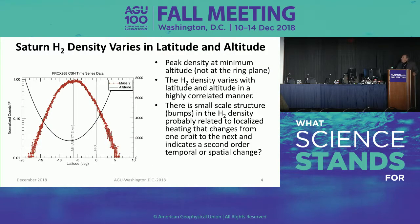All right, to give you an idea, this is a figure that shows a typical flyby. I think this is 288. Yes, it's 288. You can see the black line indicates the altitude, and along the bottom axis is the latitude. This is H2. I put this up to clearly indicate that there's a correlation between altitude and latitude that's persistent throughout the proximal data set. So it makes it hard to draw inferences as to whether variations have to do with just latitude or with altitude.